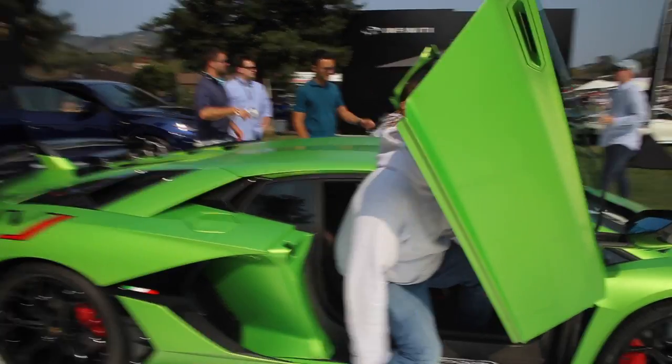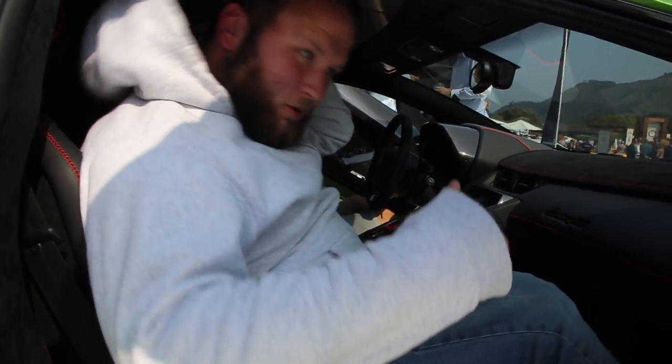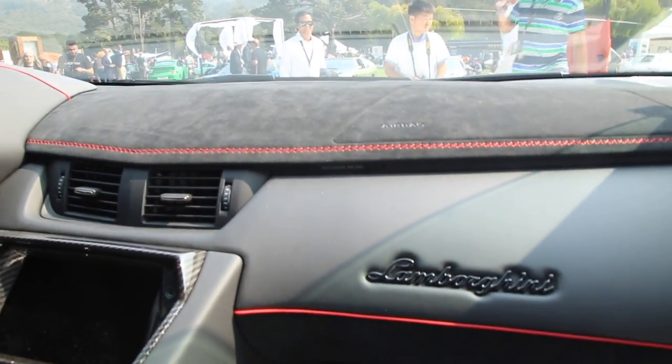Getting the passenger side. What's up, buddy? Oh my gosh. Wow, I don't fit in this. My head is touching the roof. Sheesh. Oh, this is a very stiff seat. We are in the SVJ. Absolutely. The Senna's more comfortable.